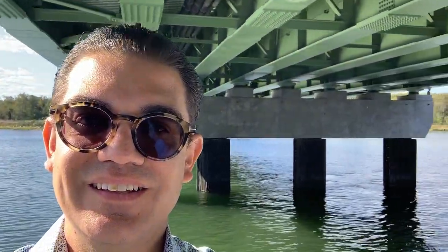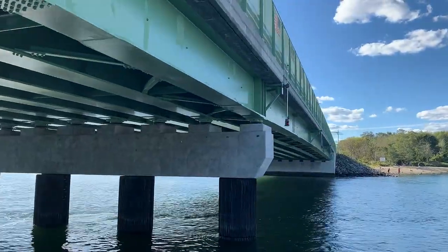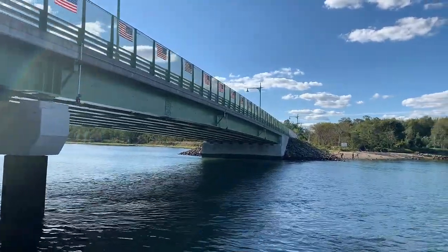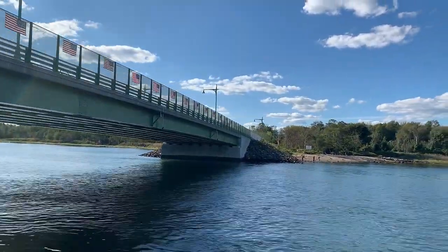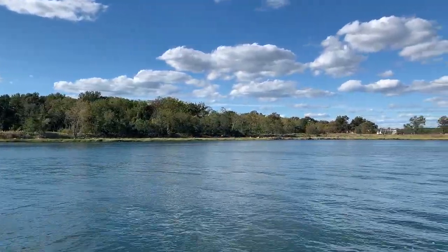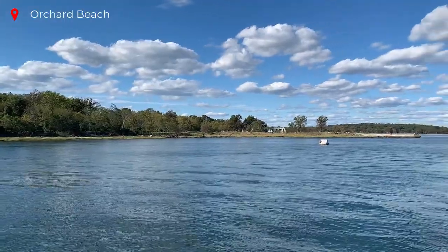We're now going to pass under the City Island Bridge, which connects the mainland Bronx to the island of City Island, also located in the Bronx. At 950 feet long, this bridge opened up in 2017 and replaced the original bridge that opened in 1901 on the same site. Just past the north side of the bridge is our last point of interest, Orchard Beach, which is completely located in Pelham Bay Park.